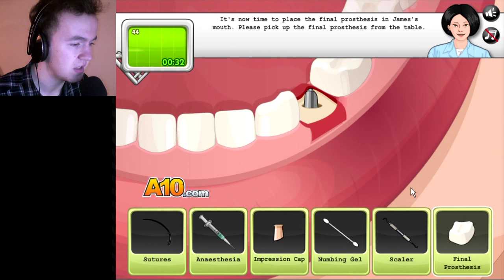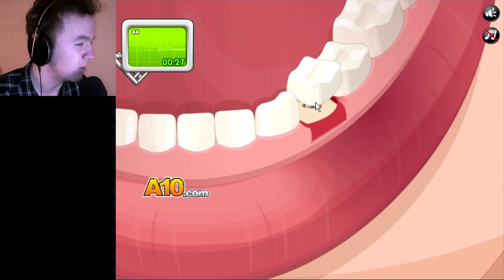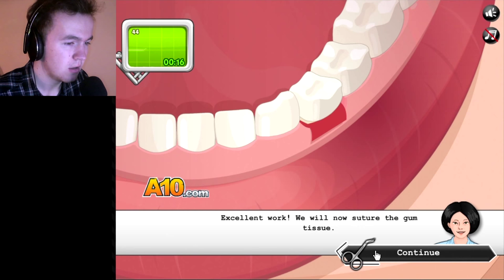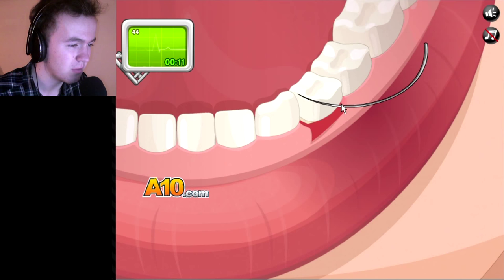Yeah. What? That's not what I picked up. Whatever. I guess that was glue? Maybe? We can now use the scaler to remove any excess cement. Scaler. Oh, that's not too bad. That's not so bad. Excellent work. We're now suturing the gum tissue. What does that mean? What's that? Oh, you're sewing it. That's a needle. Why don't you just say that?